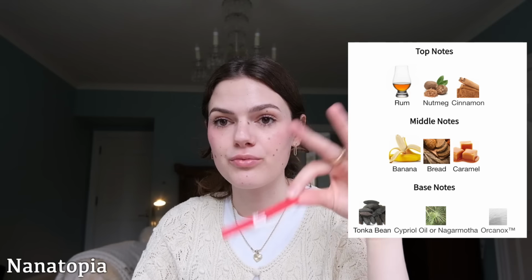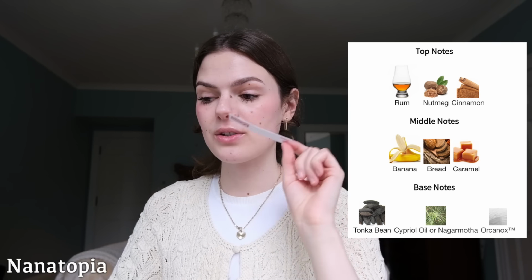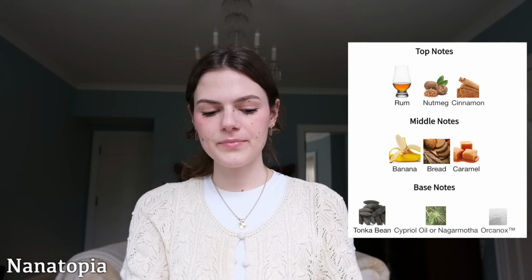I'm not smelling actual banana bread. However, the longer it sits, I think that adding the rum and the nutmeg and the cinnamon was a good idea to warm it up. I'm gonna try this on skin too.